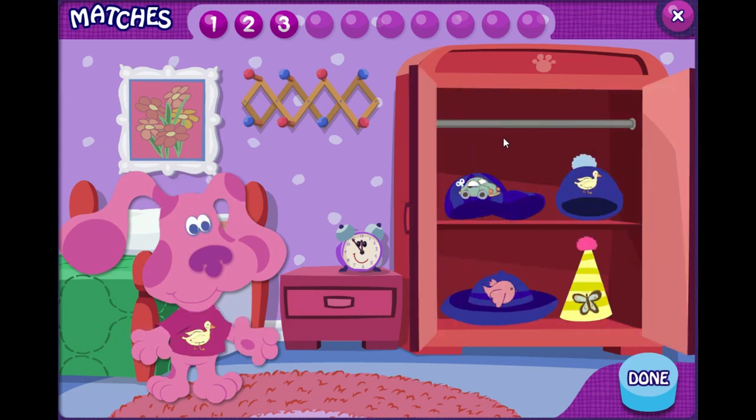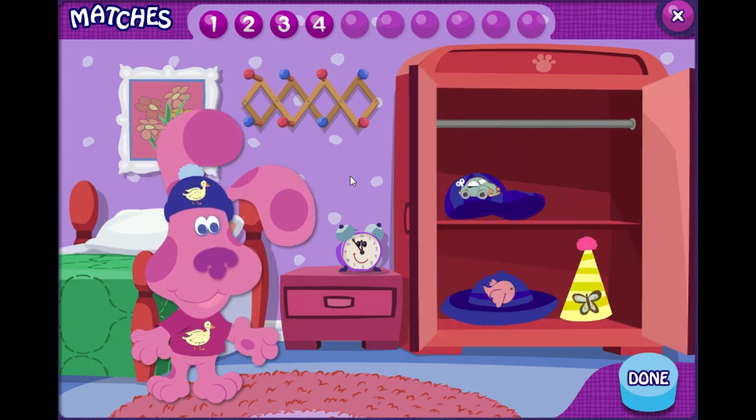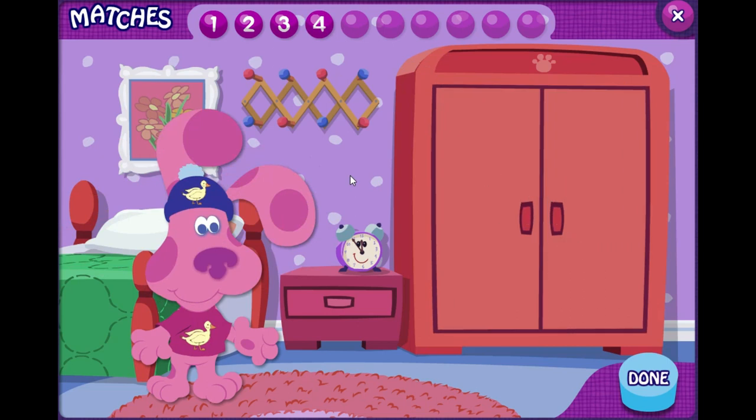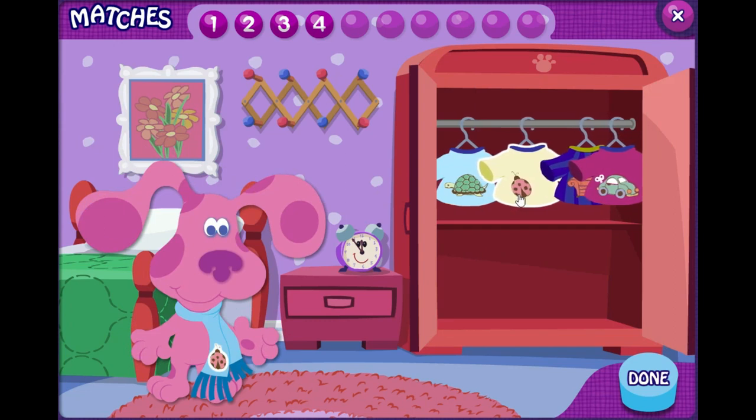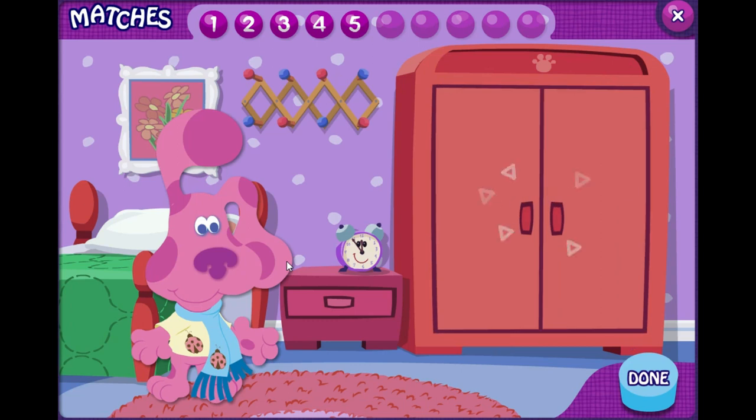Oh, look, a duck. That's my favorite. Good matching. They both have a duck on them. Oh, look, a ladybug. I wonder if there's another piece of clothing with a ladybug. That's right. They both have a ladybug on them.